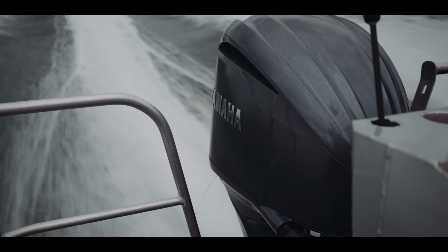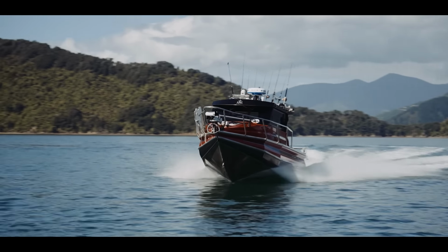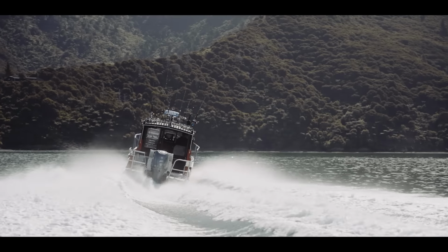Powering the boat is a Yamaha F300, with the Helmmaster fitted as well. It's the V6 motor, heaps of power, pushes along real nicely, it gets up and goes, good for the bar crossings.